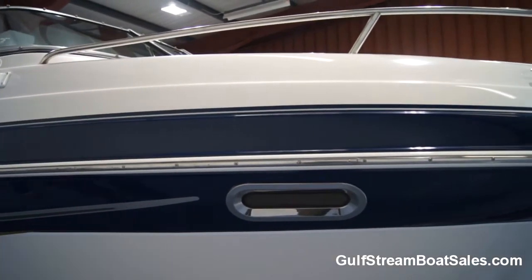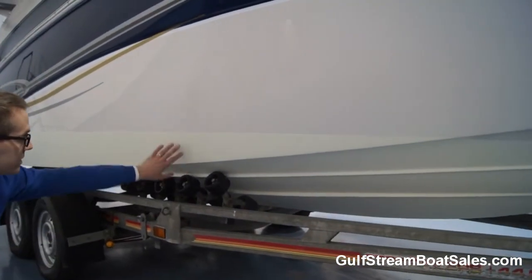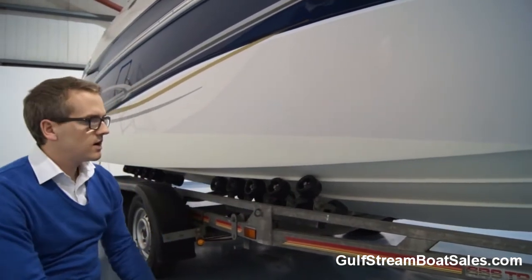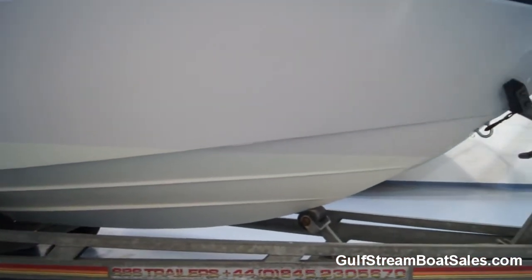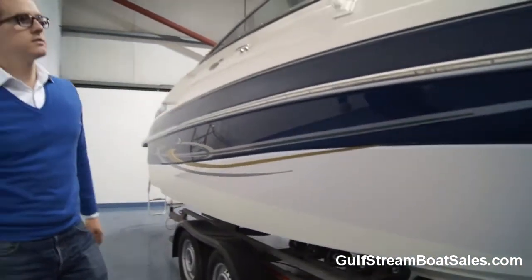Again, if you take a look at the hull bottom, it's unmarked as well. Like I said, the antifouling paint's been freshened up. And there were a couple of rollers and things missing off the trailer, so we replaced those as well. So I should say that this boat's one of our own, and it's been sold with 3 months warranty on the entire boat.